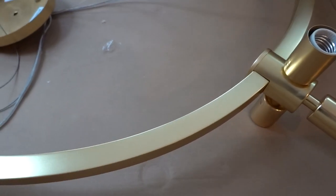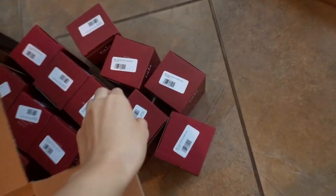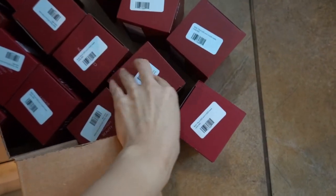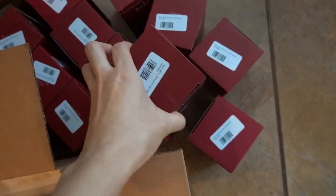Very good finish. We're gonna put that up, and I had to purchase these. Pretty expensive, each one. But I wanted to get the best one. It's the matte finish in white.